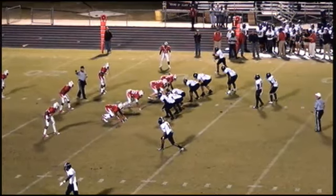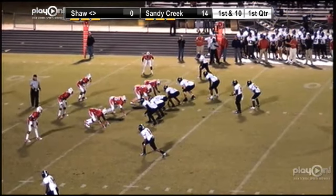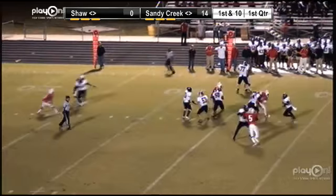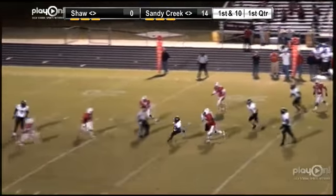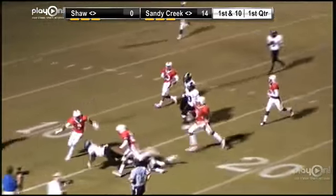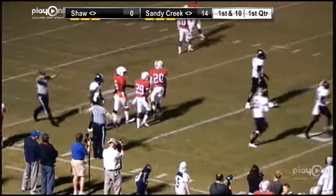Well, they've definitely got it into Sandy Creek territory now as they stand in the shotgun. Whittlesey with one guy in the backfield with him. A little play action. He's got a man going right across the middle. He's losing time. Now tucks it down. He runs, looking for room across the 30, makes room at the 20, down to the 15-yard line where he is finally brought down by Ronnie Blackman.